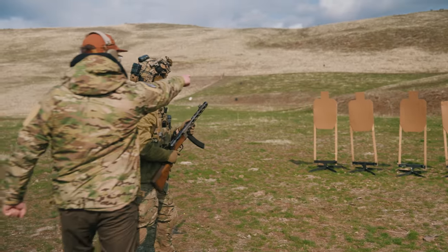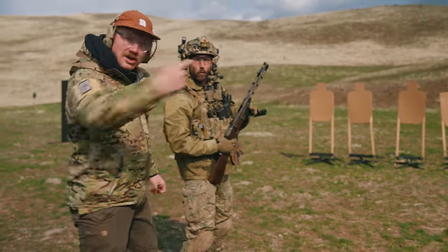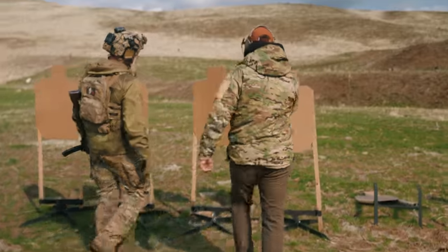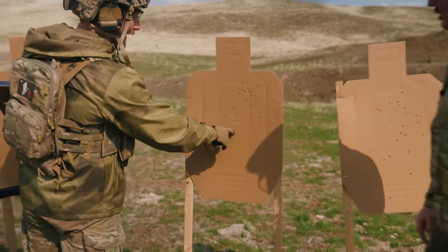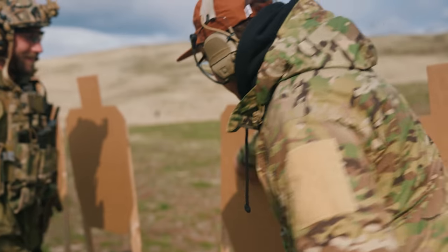See? Tell me that's a piece of shit. I love that, actually. That is so controlled. Come take a look at that. That is awesome. I walked up as I figured out the recoil, and then it just... For how fast it is, you'd expect more of a string.